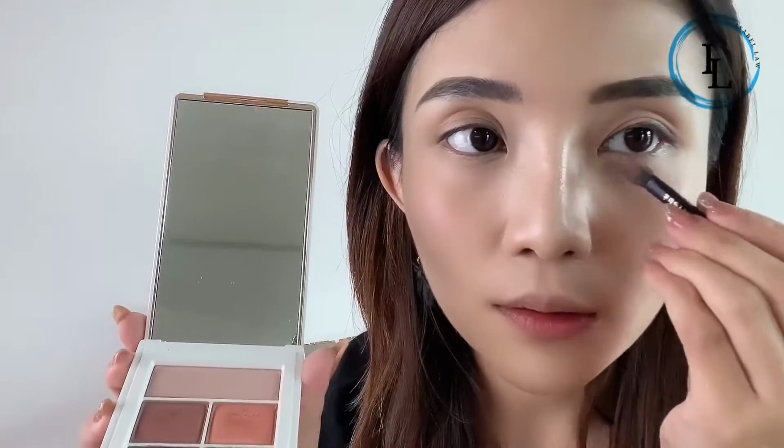See, it's very easy to apply on all the area to make your eye more clean. A little bit down here to clear up, because my eye is very deep, so I will clear it up like that. And then next of all, we'll take the second color that is a more in-depth color. So we'll take this one here to apply on the inner lids. Okay, inner lids here to the end.